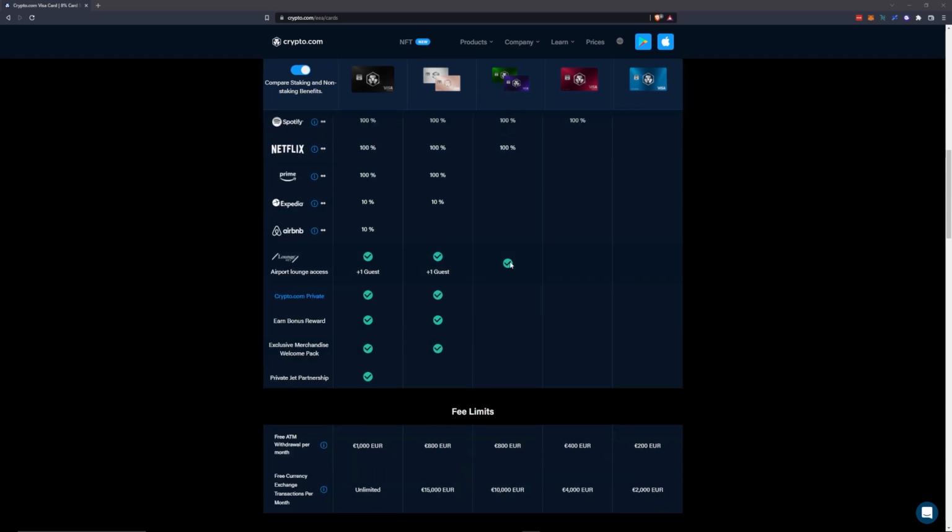Also with the Indigo and Jade Green, you do receive airport lounge access. Obviously with the higher tiers, you get a guest also for free. You get Crypto.com Private, which you can click on and read. Earn bonus rewards there, and you get an exclusive merchandise welcome pack.